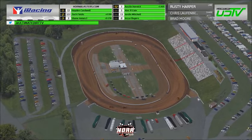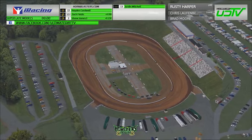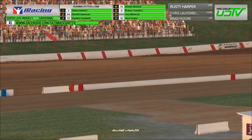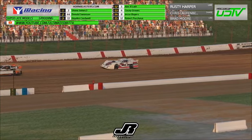It is now time for your hornblasters.com main event. 100 laps around Lanier National Speedway. 3/8 of a mile in distance. And let's go trackside to take a look now at your Ultimate Dirt TV starting grid.